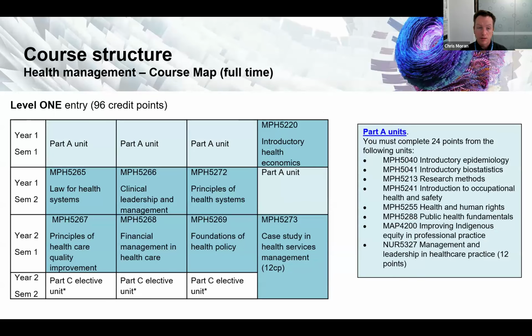This slide presents the course structure for those who would be considering enrolling in full-time. And you'll see the different versions of this on the website if you go looking at it. I just thought I'd show you this to give you an idea of the structure of the units. So you can see, for example, if you start in year 1 and semester 1, that you can start with those core units that you can choose from.